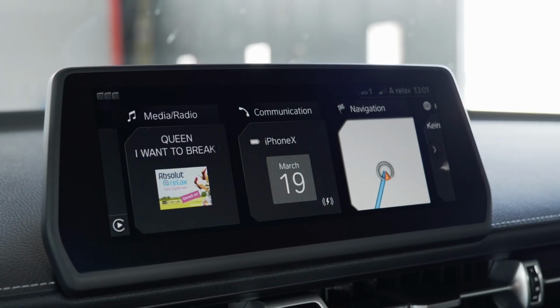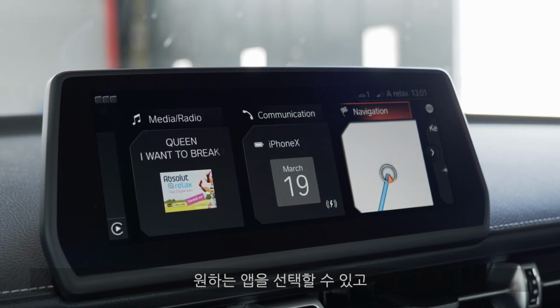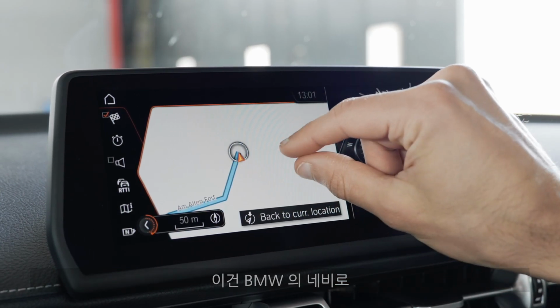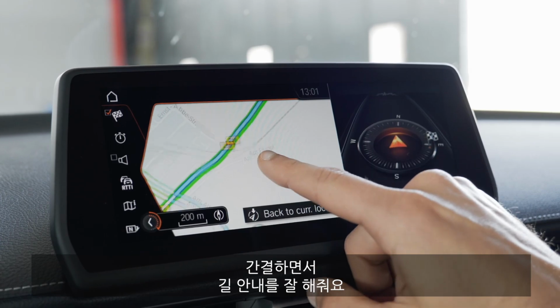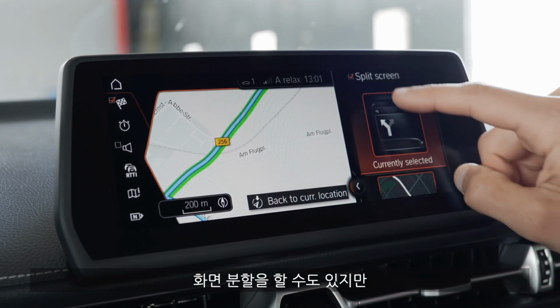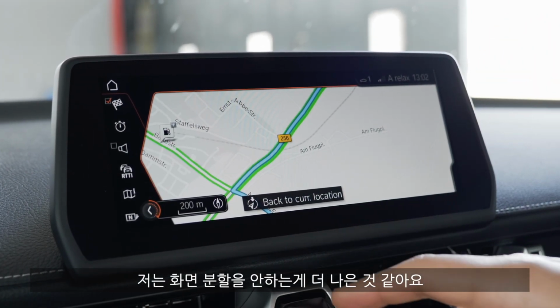Infotainment system, different app views here, we could call it, so to say. The car internal GPS is also by BMW, and it's actually quite a simple and nice one, also leads your way very nicely. You can decide if you want to have a split screen or not. Usually I would think it's better without a split screen, I think.